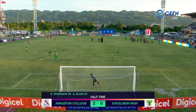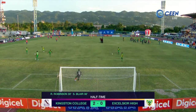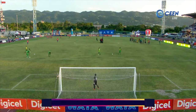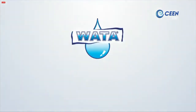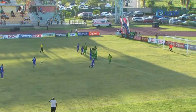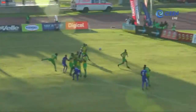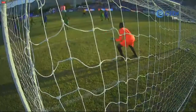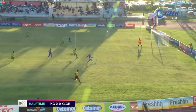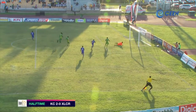But just a reminder that Ronaldo Robinson scored in the 30th minute. And Sajar Blair scored in the 36th minute of play. And here are the water halftime highlights. Jamar Morrison with the effort straight to the keeper who didn't inspire confidence. Pepito Smith, that one going through the wall. And Robinson with a cracker.